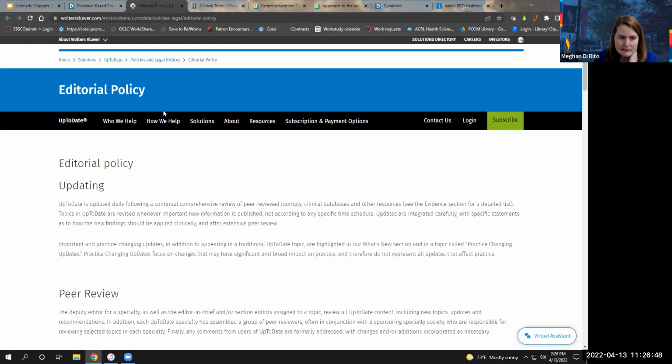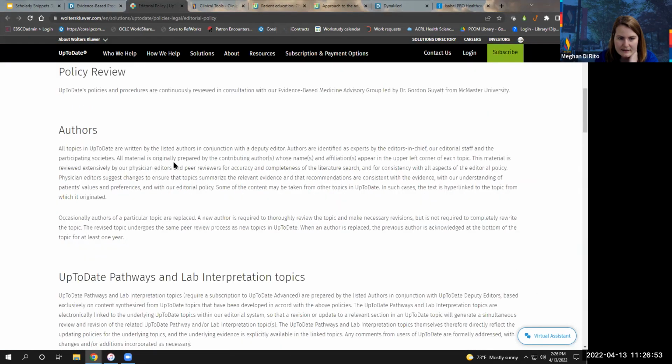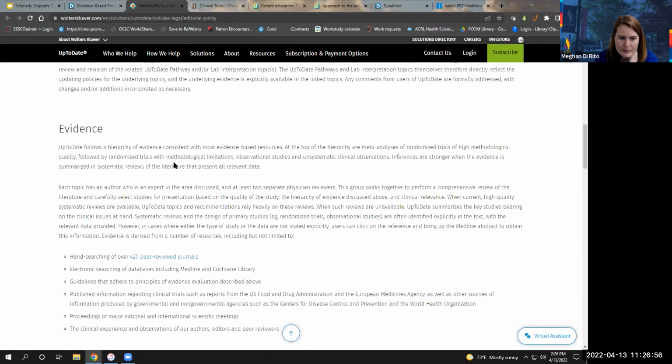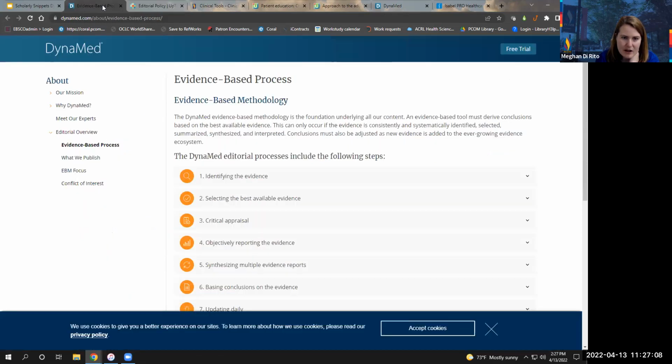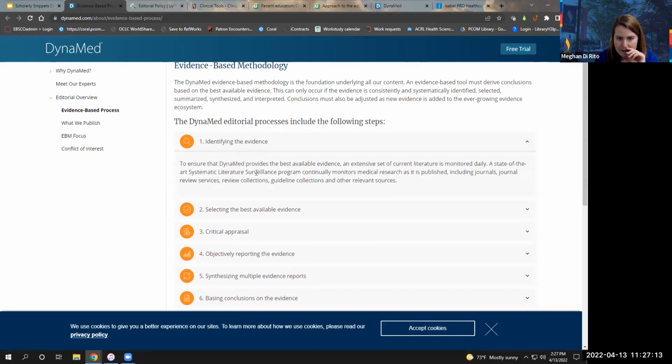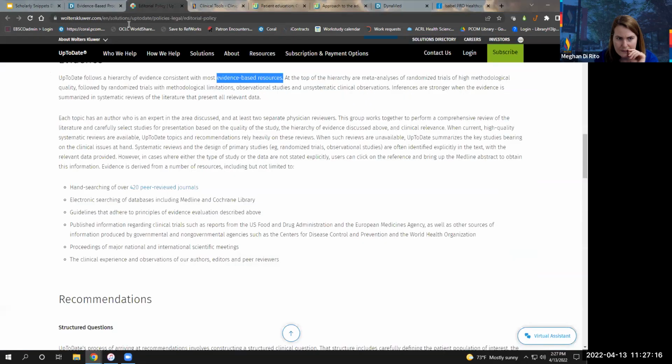In comparison, UpToDate doesn't actually say that they're doing this evidence-based. They say they use evidence-based resources. They do pull from Cochrane. But it's not the same language. You can actually see here you have evidence-based methodology complete with describing all of this. From what I've seen, UpToDate just pulls from resources that are themselves evidence-based, but they don't do it themselves.